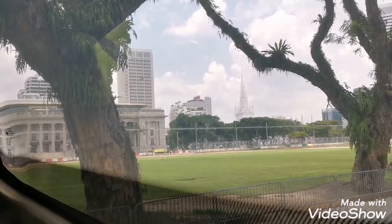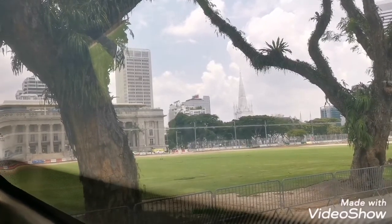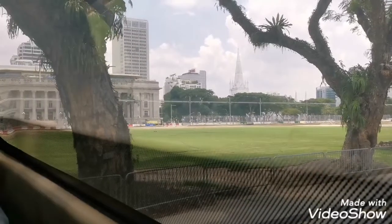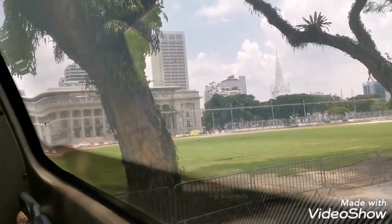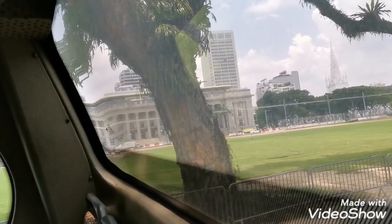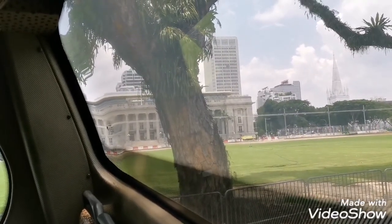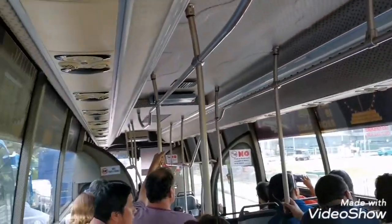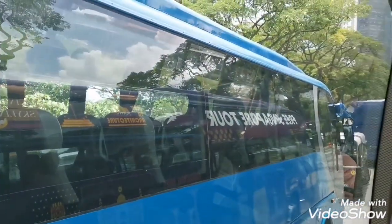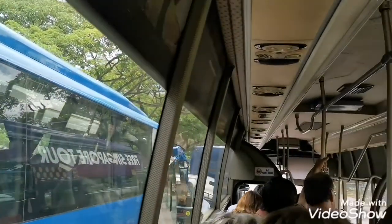Okay, now you're looking at two buildings. The one with the Corinthian pillars was the City Hall, which was built in 1929 as a municipal building. Later on, in 1959, they renamed it City Hall. Now the next building with the green dome was, I use past tense, our High Court building.